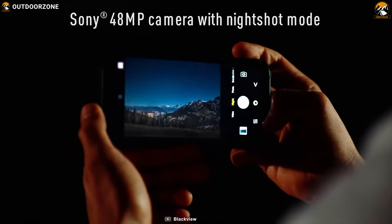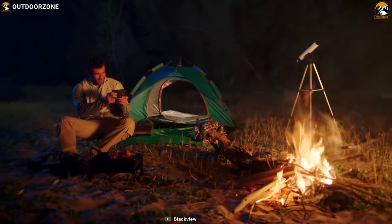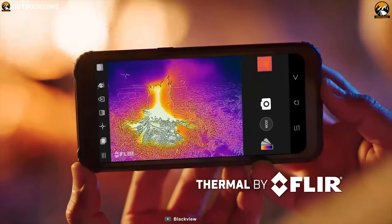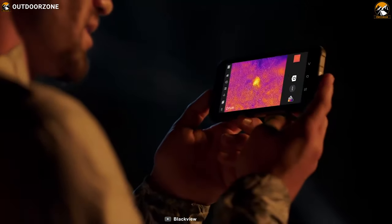This rugged smartphone has a 48 megapixel FLIR Lepton thermal imaging camera so that you can get the superpower of seeing heat at day or night while you are in a survival environment.